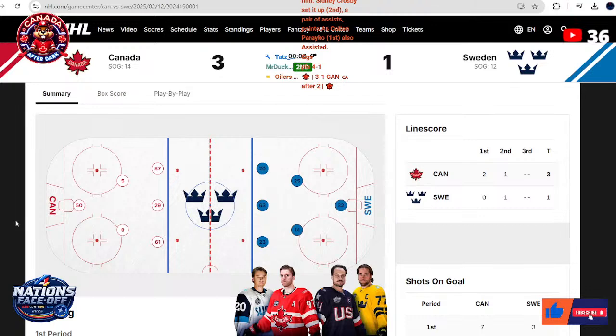Joel Eriksson in his own zone. Starting out. Rink wide for Matthias Ekholm. He loses the puck. Comes to Drew Doughty. Gets it behind the net to Devon Taves. Throws it down the ice. There might be one more whistle. And there's the siren. So unless they put any time here on the clock, Canada does get out of the period. How they entered the period, my friend, with a 2-goal lead.